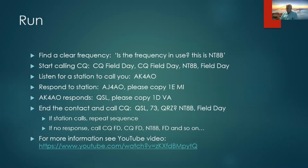Okay, nothing heard. CQ field day, CQ field day, CQ field day. This is NT8B field day. Alpha Kilo 4, Alpha Oscar. AK4AO, please copy 1 Echo, Michigan. QSL. Thank you. I am 1 Echo, Virginia. Okay, thank you for the 1 Echo, Virginia. 73. QRZ from NT8B field day.